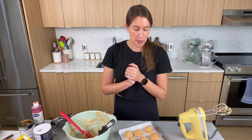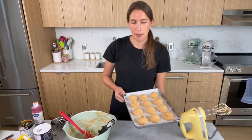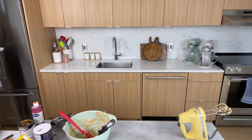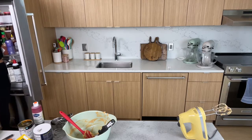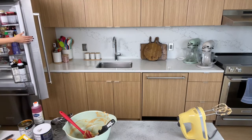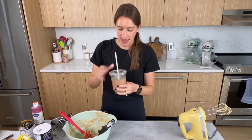You can chill them maybe for 1 to 2 hours, it depends on how cold your fridge is, but you really just need them to get cold enough that you can handle them and they won't be really sticky. So 1 to 2 hours in the fridge, pop these bad boys in there, and then we're gonna work on our cheesecake filling. I'm putting them kind of in the back of my fridge just because it's the coldest there, so it'll probably go the fastest.